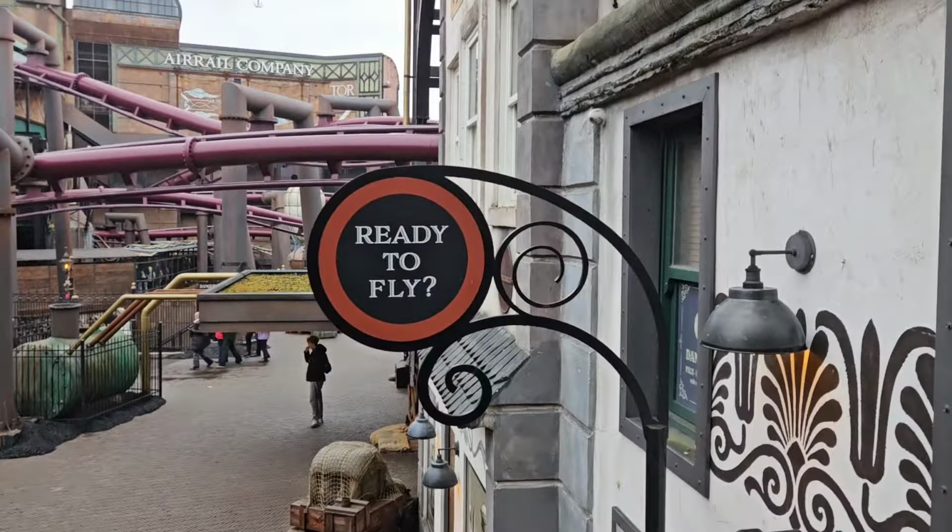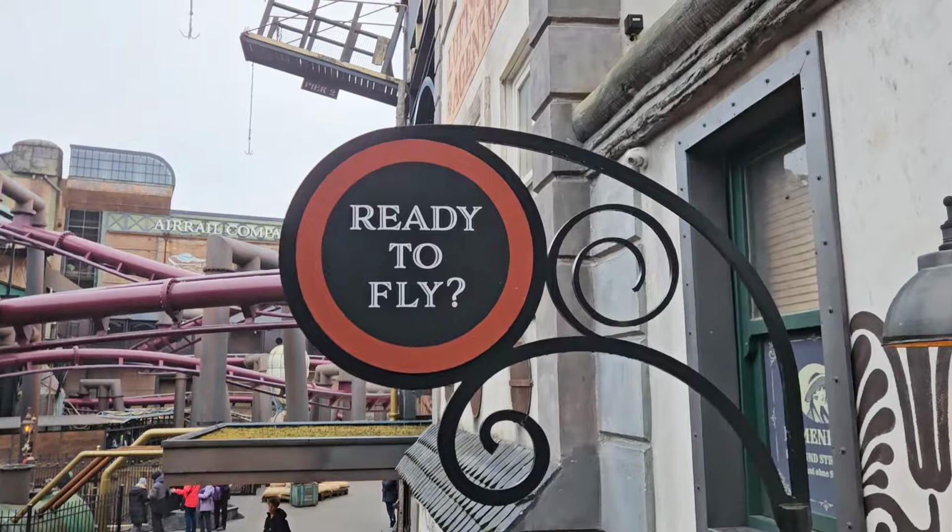Am I ready to fly? Is that even a question? Of course, let's go. Well, it's so good to be here, literally in the heart of Rookburgh. And this place is absolutely incredible. The coaster is all around you. You genuinely have no idea where it's coming from. And it's just, it's sensational, it really is.